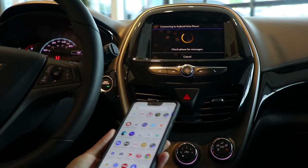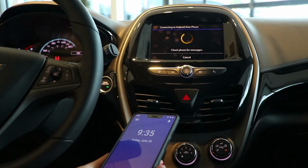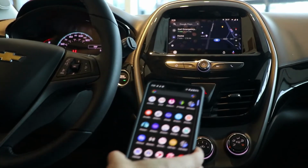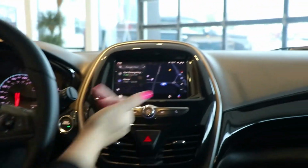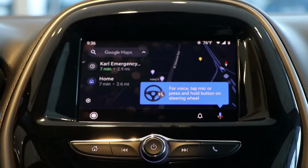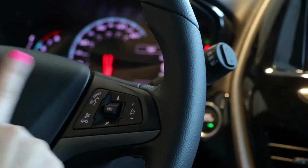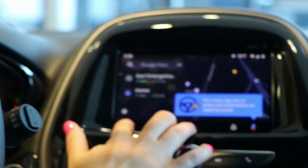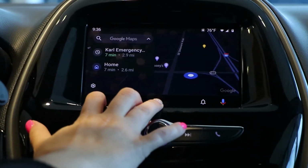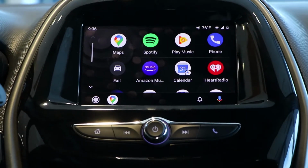Sometimes it takes a little bit. All right, so now you have everything on the screen right there, okay? And you can push this button right there to talk, and ask it to call somebody, give you directions, things like that. But if you go to the home button right here, there's all the apps that transfers here.